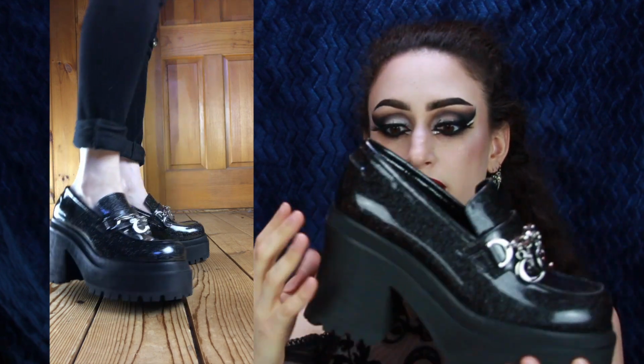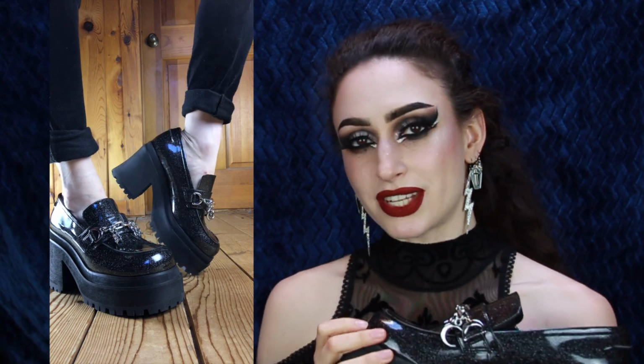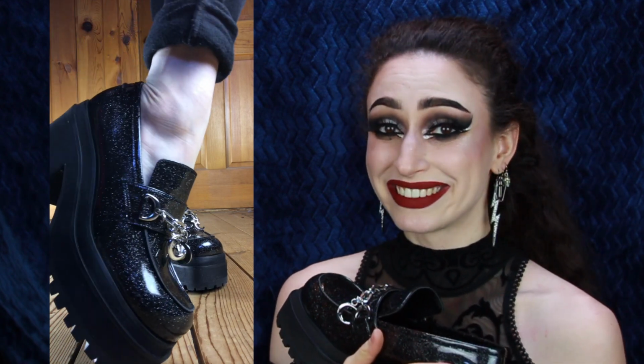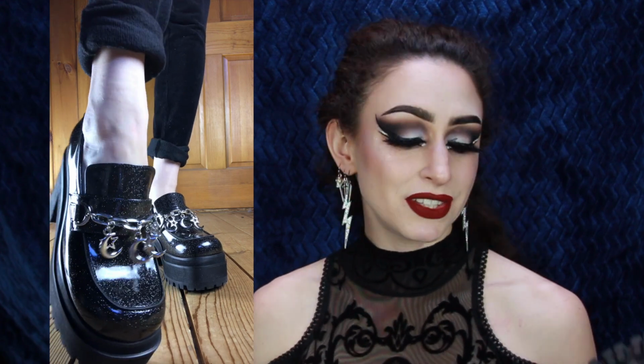This is just a gorgeous shoe. It's very comfortable. I love the height of the platform. I will say my favorite thing is just how glittery these are. I was not expecting that, and I'm really happy about it. I'm a size 8.5 in shoes, so I sized up because they don't have half sizes, so I got a size 9.